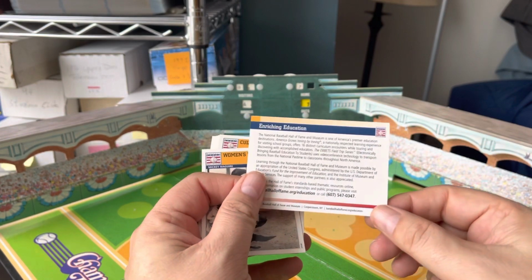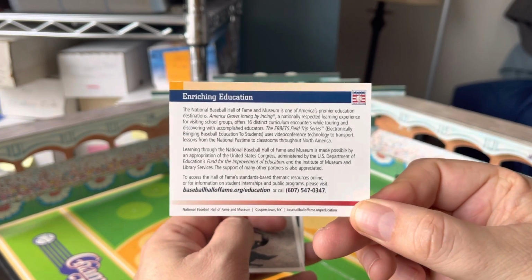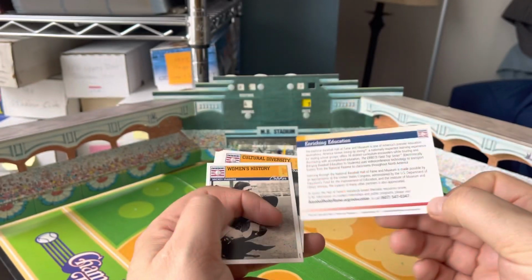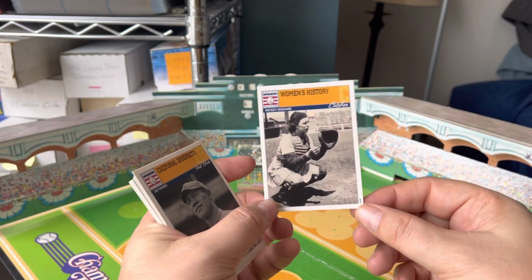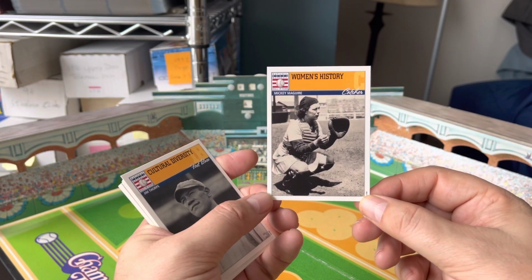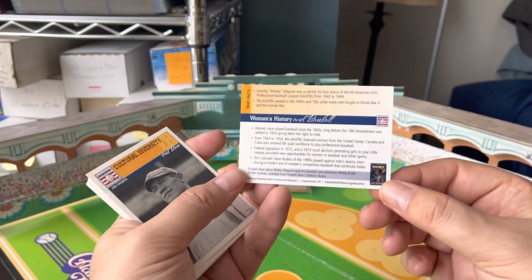It's a standard size set of cards. I believe there's 11 of them. So this is the header card, just talks about the Hall of Fame. I wouldn't say the phone number there is correct anymore, so don't trust that. And then there's a thing here, Women in History. Mickey McGuire, who was a catcher in the All-American Girls Professional Baseball League.